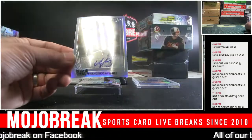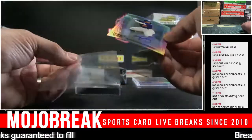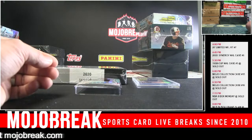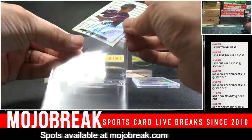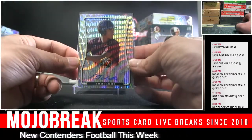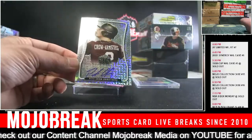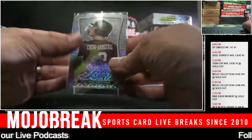Francisco Alvarez. Mets. Going out to the Mets. Looks like the Mets. On the board, the Mets. Only hitless teams now are Astros and Angels. Got a Carson Tucker. 9 of 15. Going out to the Indians. And going out to the Mets, Pete Crow-Armstrong. That's two hits for the Mets in one box.